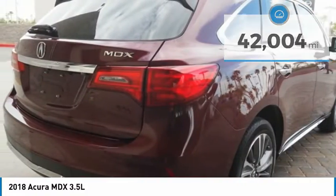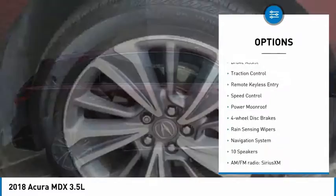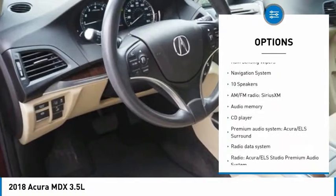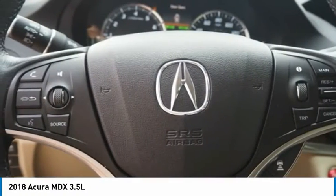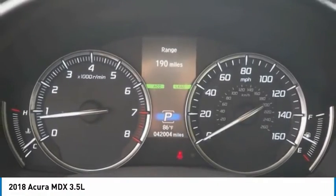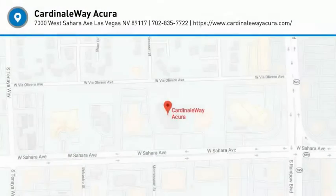Here are some of this vehicle's great options: electronic stability control, alloy wheels, power liftgate, brake assist, traction control, remote keyless entry, speed control, power moonroof, four-wheel disc brakes, rain-sensing wipers. A vehicle like this doesn't come along every day. Come in and get it before someone else does.